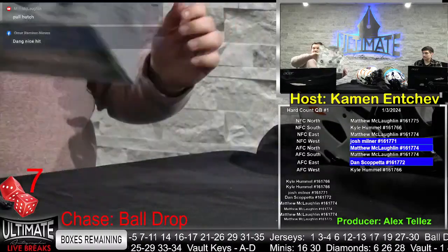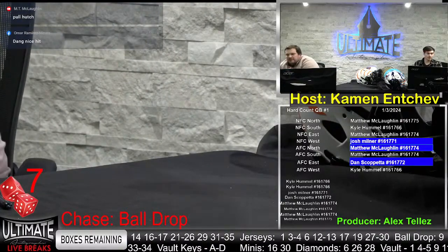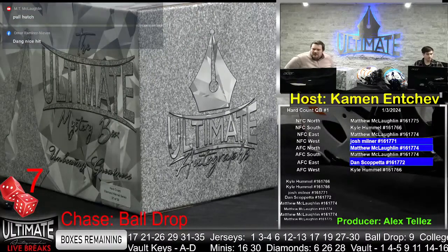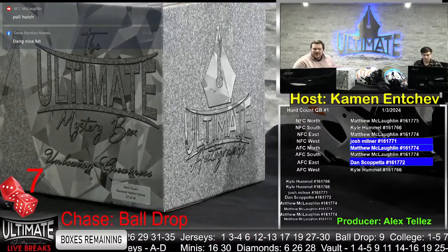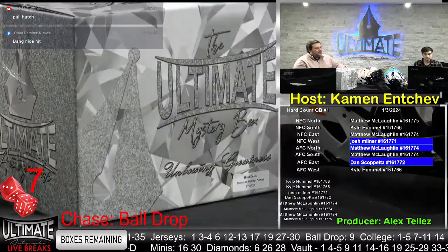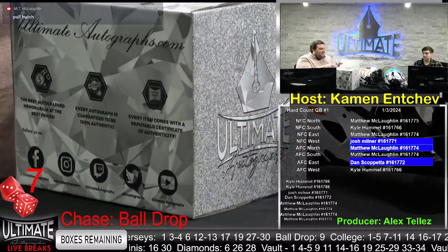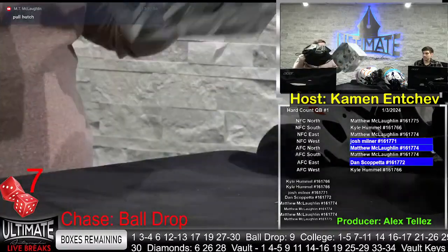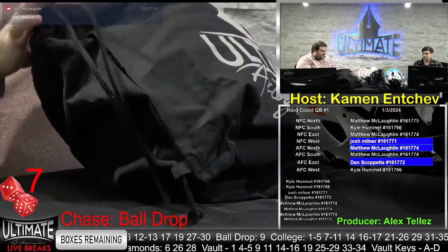So Josh could double up in the quad with the Puka right here. Matthew can get himself Hutch. And Mike Evans could be Kyle Hummel in the quad here. So Matthew's looking for the Aidan Hutchinson. Yeah, he is. He is so good. One of the best young defensive stars in the NFL. Let's see here. Is it time for the Hutchinson Authentic?